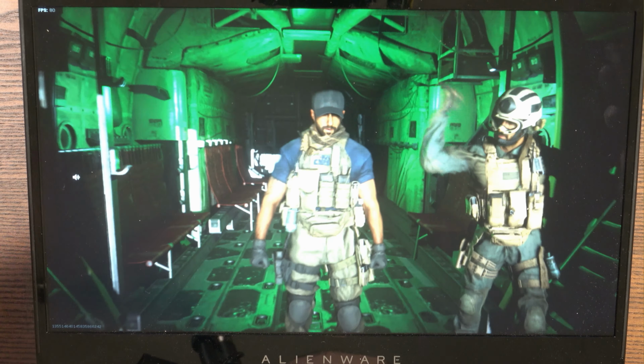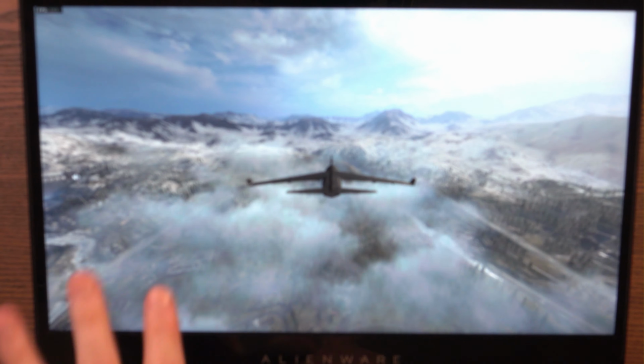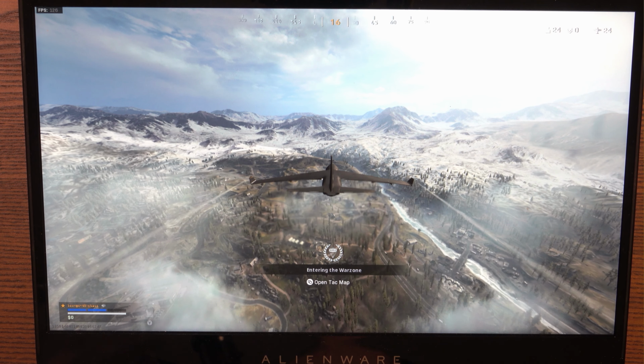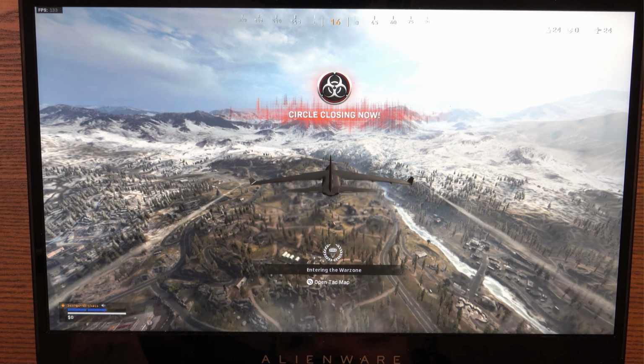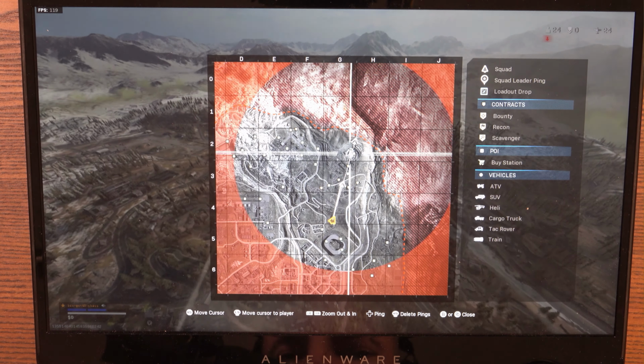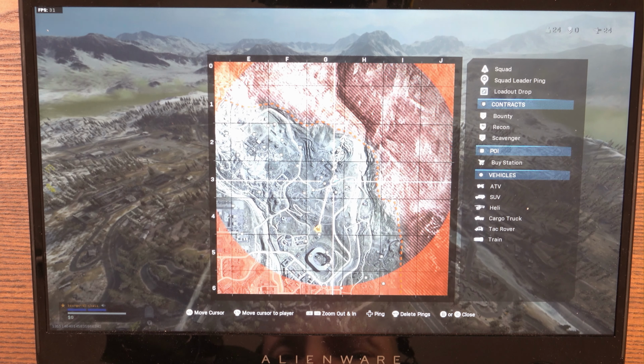So this is a 4K screen, but right now I have it at 1080p. Now the frames per second here, you should be able to see that. That will steady once I actually land on the ground. It will land on the ground and then I can see what's going on. Right, so we're going up to the, oh, here we go. Where's the circle? Is it crashed? What is going on here?